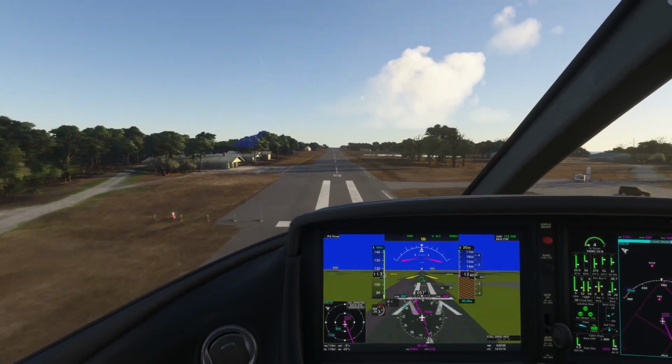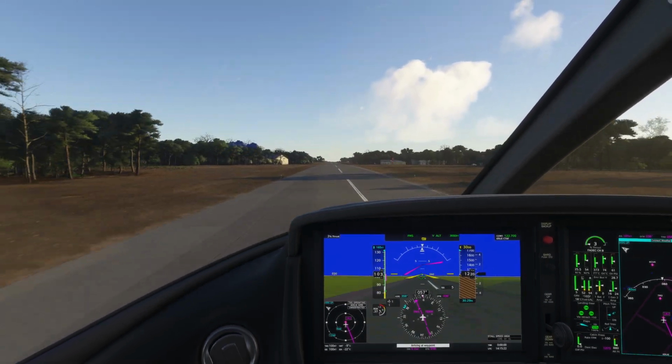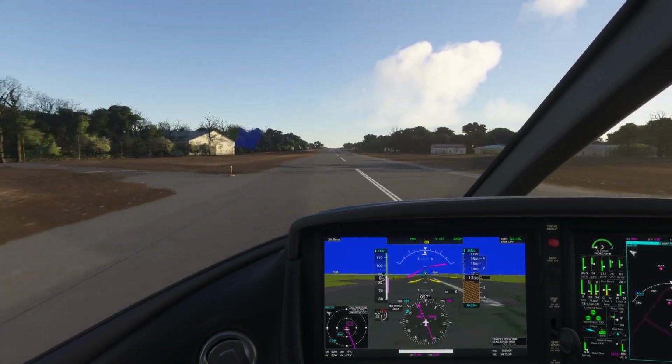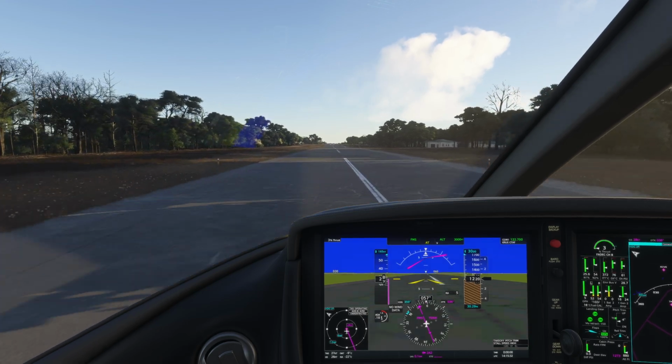Put down. That was a harder landing than we like to see, pilot. You know what? That was a perfect landing. Taxi to parking and shut down your engine.